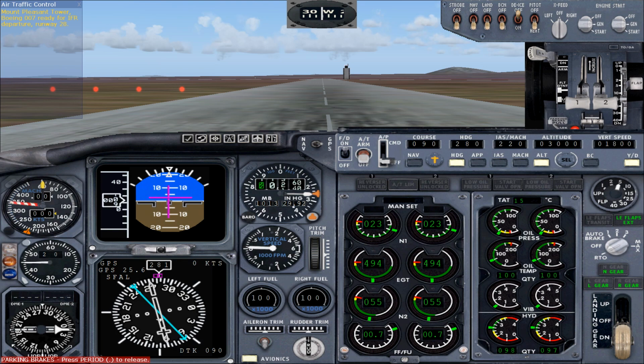Mount Pleasant Tower, Boeing 007, ready for IFR departure, runway 28. Boeing 007, clear for takeoff, runway 28. Clear for takeoff, runway 28, Boeing 007.